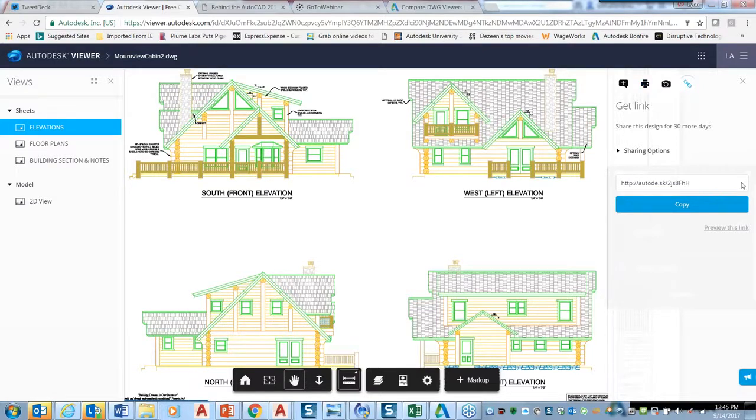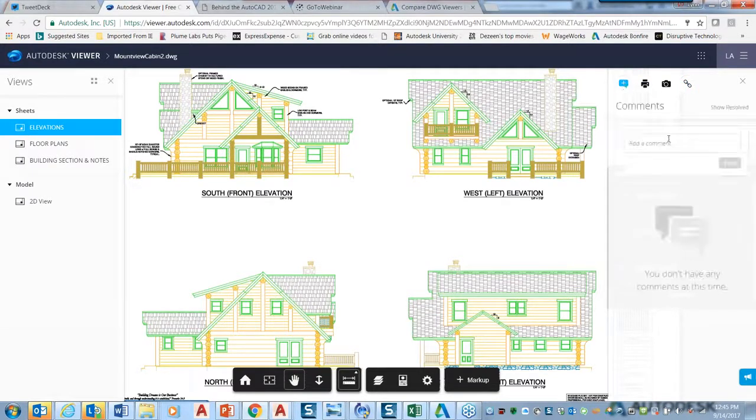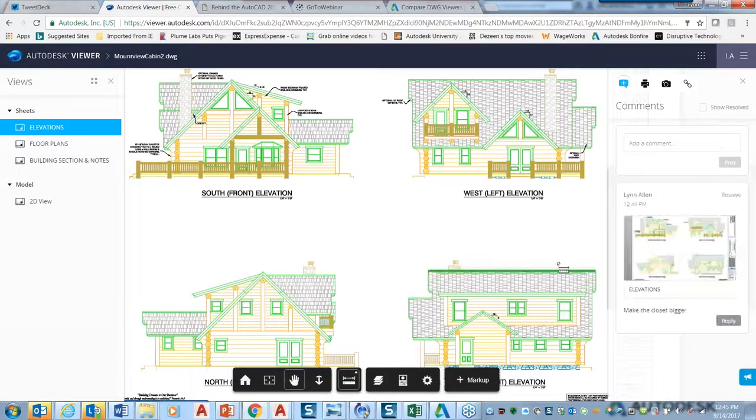You'll also see that you can add comments. Like, make the closet bigger. And then you can see things like show when it's resolved. This isn't a document management program, but it does have some basic capabilities. And it's very simple, and there's a lot to be said for simple. Am I right?